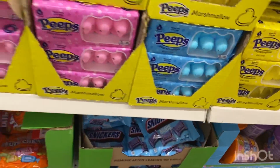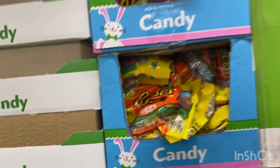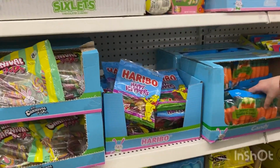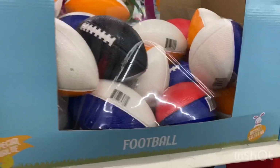So if you're a Peep lover, you're definitely going to want to come over and stock up on these. And these Tootsie Roll eggs are so good. If you've never tried them, I highly recommend them. So yeah, there's a lot of different candy here. I think it's going to be similar from store to store, but regionally there might be new things.